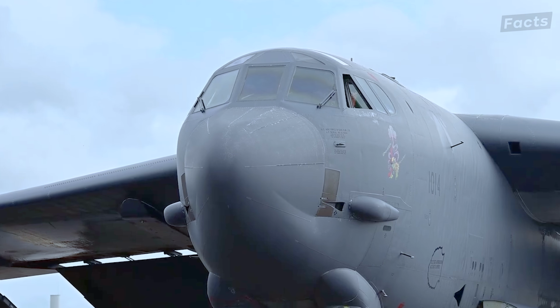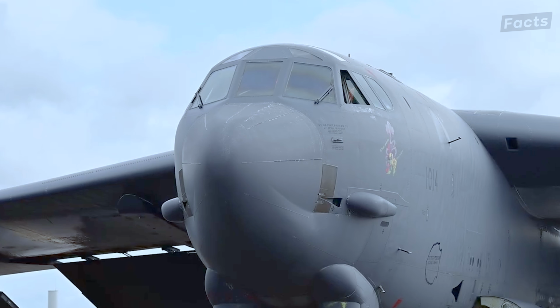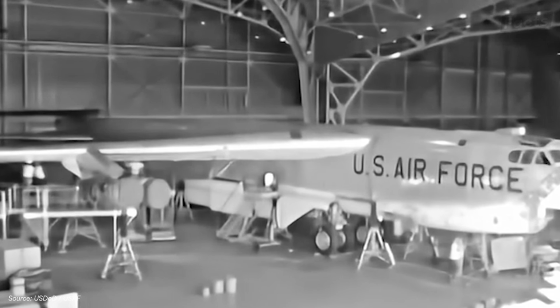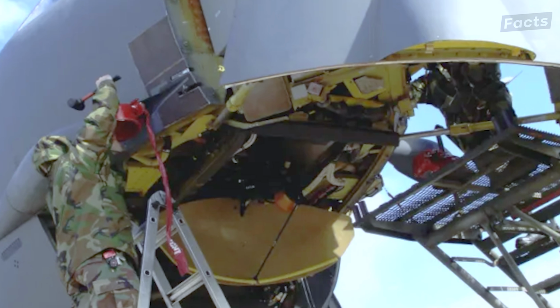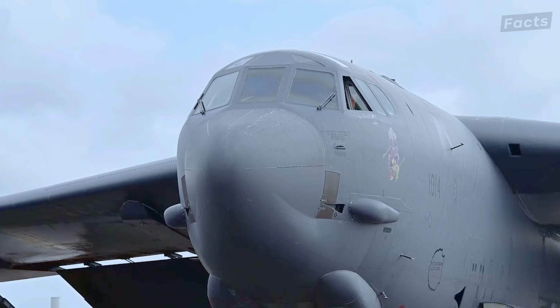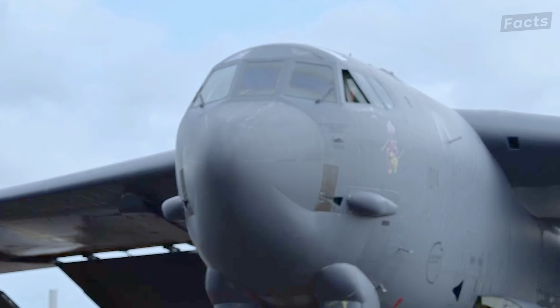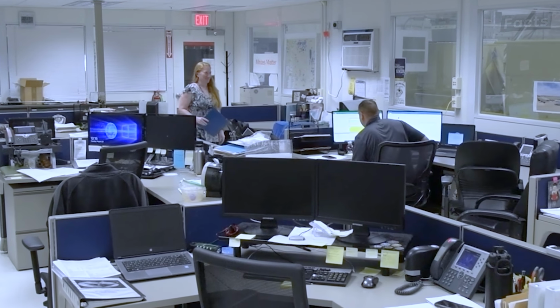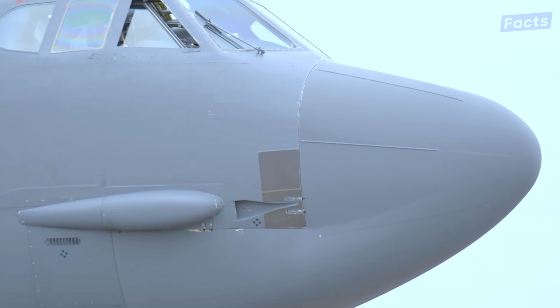Under the black radome sits the last major organ from the original machine, a mechanically scanned radar, refined in the 1980s, but descended from the design logic era of vacuum tubes. Its antenna physically sweeps back and forth on motors, and it can only look at one thing at a time. Reliability has decayed along with it. Keeping the old set serviceable is, by the program office's own admission, one of the reasons the replacement exists at all.